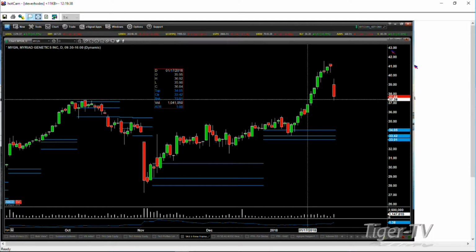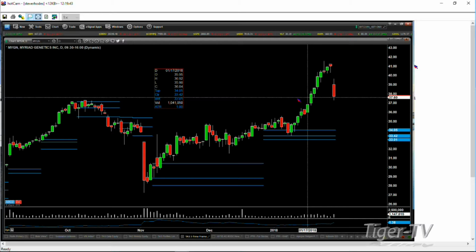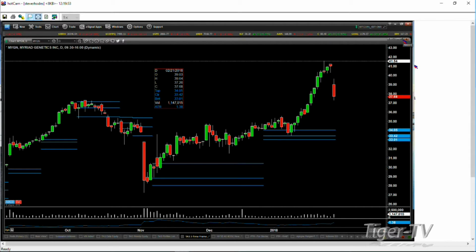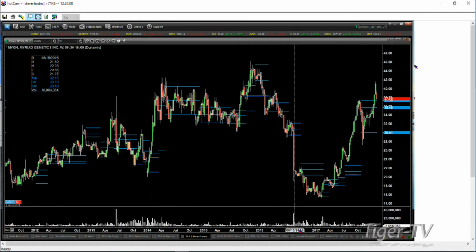But if price is to move down there, it's going to be really important for you to be taking a look at volume. And what you'd like to see is volume of less than 700,000 shares as it's approaching that 34.80 level out there. If it's coming in with more volume than that, then you've got to kind of stay put out here inside of Myriad Genetics. So that's what I see right now.